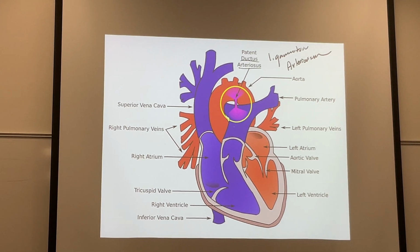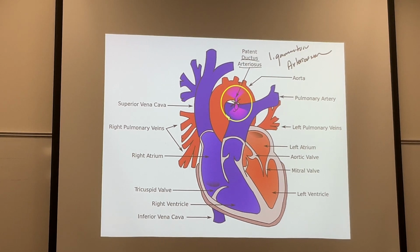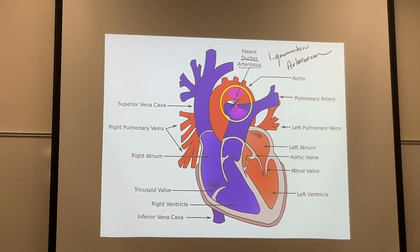So we have another fetal remnant that moves blood from the pulmonary trunk to the aorta to get out to the rest of the body. That is a major help in relieving the pressure. Again, when the baby takes their first breath, that snaps shut and blood travels the normal pathway through the heart. I would highly recommend knowing those two fetal remnants.